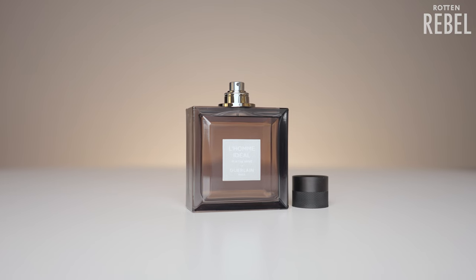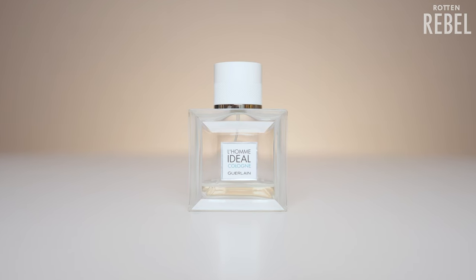I get a fantastic dose of that almond that I'm in love with, together with the grapefruit and a bit of vetiver, which by now feels more woody and slightly earthy than fresh and green. If you love that Guerlain signature almond, and if you like citrusy freshness and vetiver, then you most likely love this. The mids is where I'm reminded of one of my absolute favorite L'Homme Idéal freshies, L'Homme Idéal cologne.